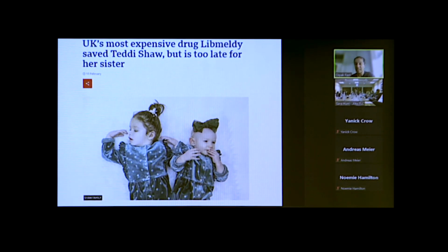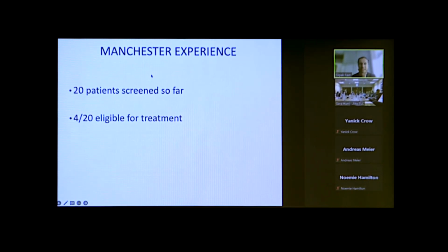So the first child in the UK who received it was a child who had late infantile MLD already, so couldn't get it. But her younger sibling, who was asymptomatic, received it at the age of 1. But as you can see, the tragedy is there for the older sibling, unfortunately.